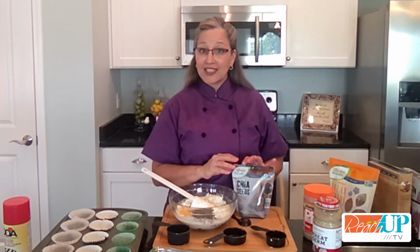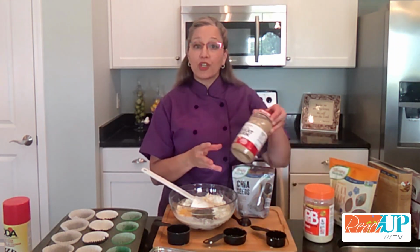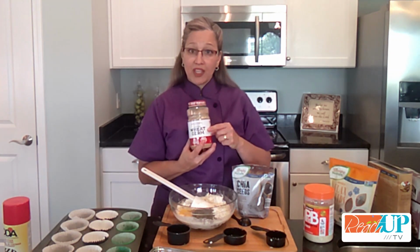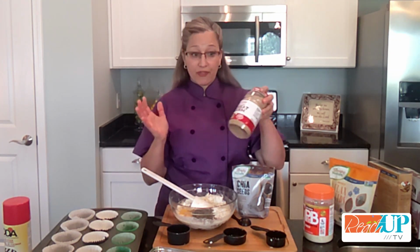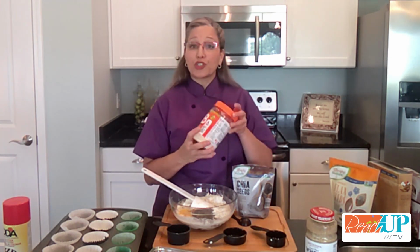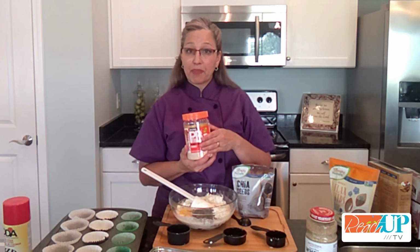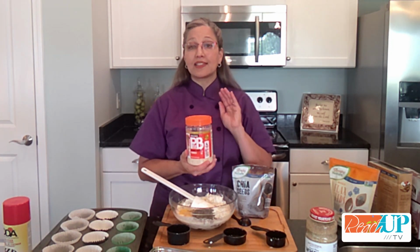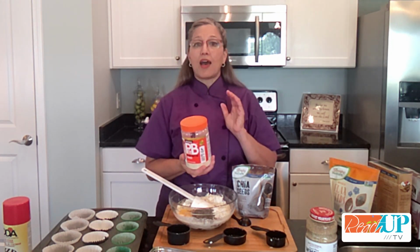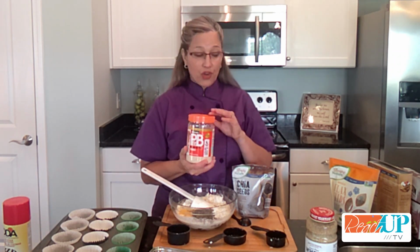So chia seeds is what we're adding to the base of our muffins here, but you can also pick up wheat germ, which you can add to any of your recipes. You can add that to your salads, your cereals. You can also purchase protein powder. This could be folded in here. This is a peanut butter protein powder. I make this a lot in a smoothie. But you can add it to, like I said, your yogurt, to any of your other food.